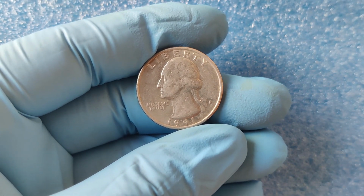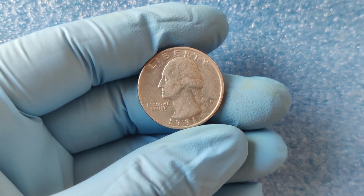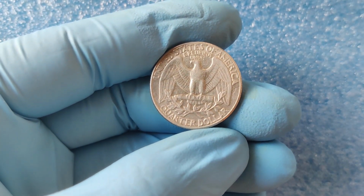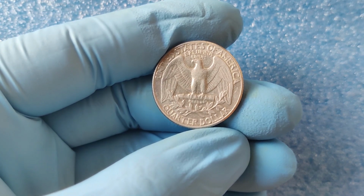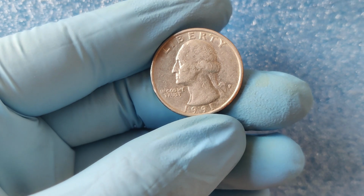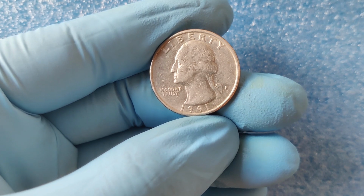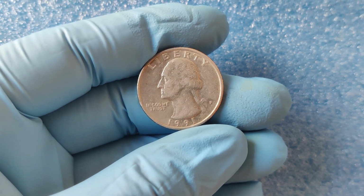However, as with any mass-produced item, not all quarters are created equal. Errors, unique varieties, and other anomalies can elevate the value of an ordinary coin into something extraordinary. Now, you might be wondering, what exactly makes some 1991 P mint mark quarters worth so much money? Well, the value often comes down to a few key factors: rarity, minting errors, condition, and the presence of certain unique features that collectors are willing to pay top dollar for.